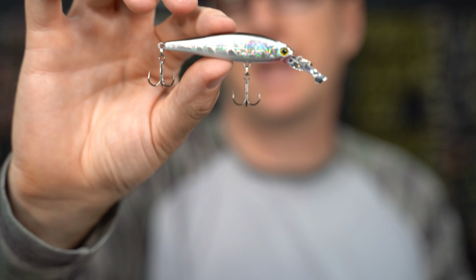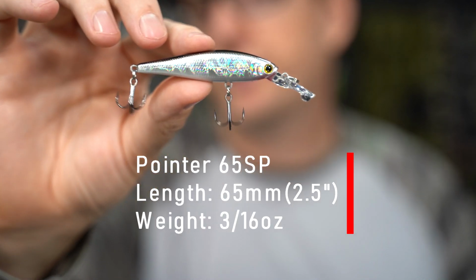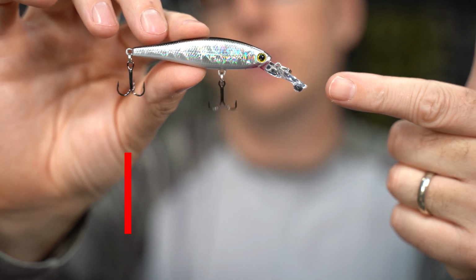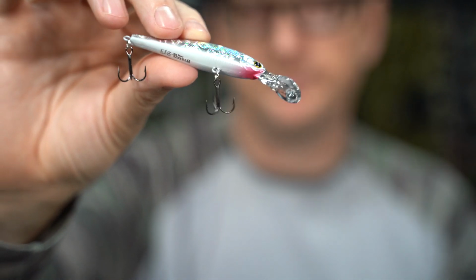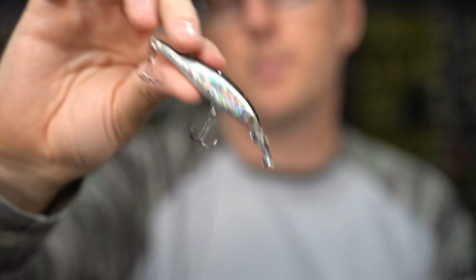The only other really important one to point out in the Pointer lineup is the 65 size, which is a nice little finesse dude. This is very popular for smallmouth, trout, anytime you really need to downsize. They also make one called the BTS, and that's for bottom ticking. You'll notice it has this little tungsten ball on the lip. And this dude is designed to really drag and crank on the bottom to have that kind of stand-up look.